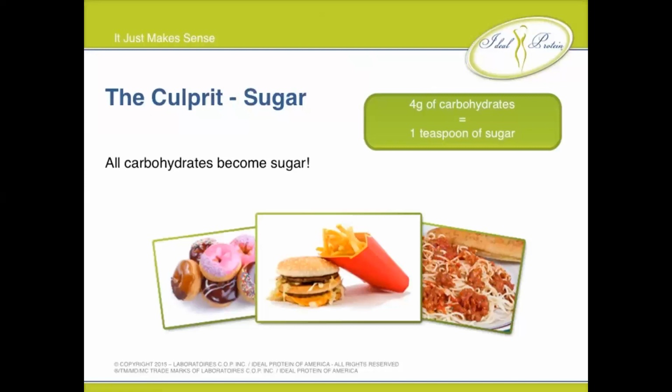When we look at some of the sugar donuts and the fast food, we inherently know that too much of that is not good for us. But typically when we're looking at a good Italian pasta meal or something like that, with a side of breadsticks, we typically don't look at that as being that unhealthy of a food.